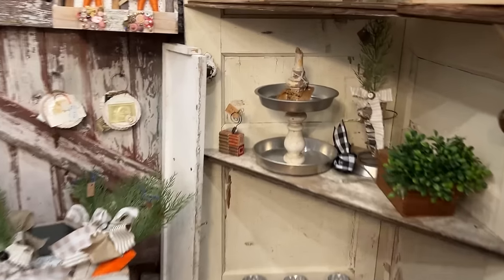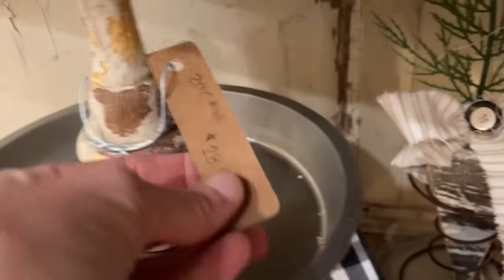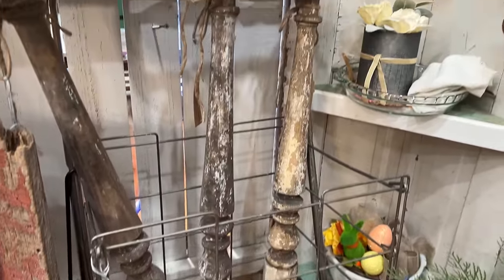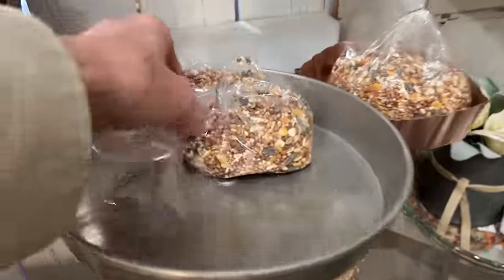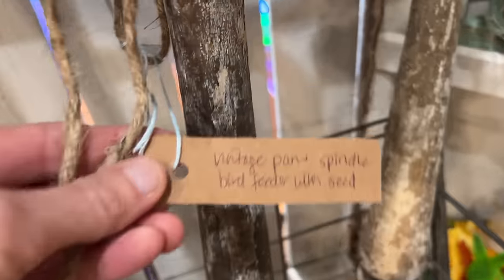This booth had so many ideas going on. Look at all of the beautiful things that this creator made. I especially loved these bird feeders. They're an old spindle leg from a table and then pipe hands on the top. They're just so adorable. I can see these out in the yard. Oh my goodness, I don't know, should I make one for my yard?